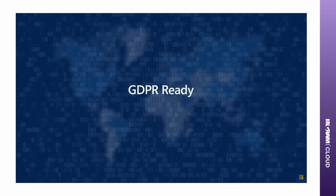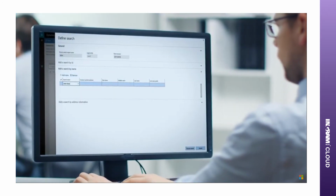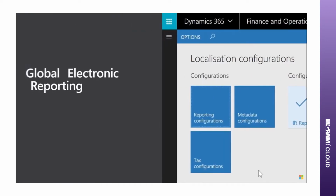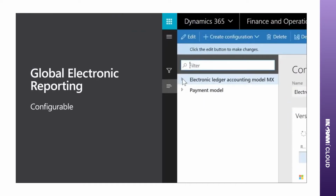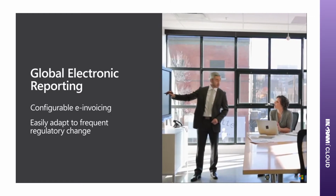Dynamics 365 Finance is GDPR ready, helping organizations respond to data subject requests with the Person Search Report. Global electronic reporting features configurable e-invoicing, making it easy to adapt to frequent regulatory changes.